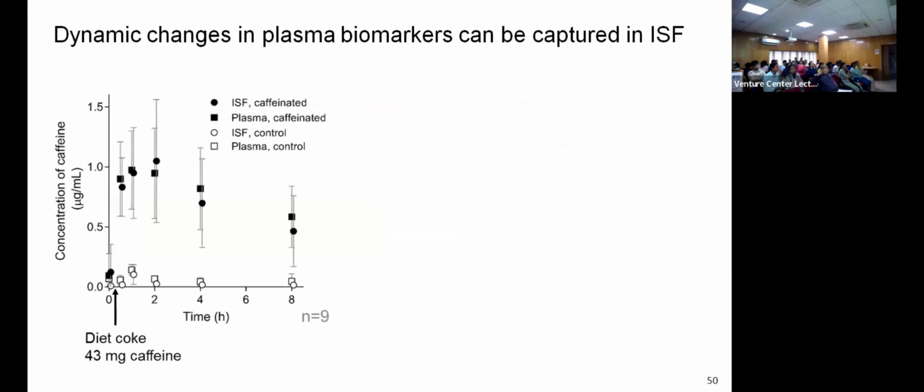So we did do an experiment where we wanted to follow pharmacokinetics in the interstitial fluid and the blood just to see how they compared. And we used the favorite drug of Atlanta. Atlanta is the home of Coca-Cola, so caffeine was our drug of choice. And we gave people Diet Coke, either with or without caffeine. They drank it, we followed their response.